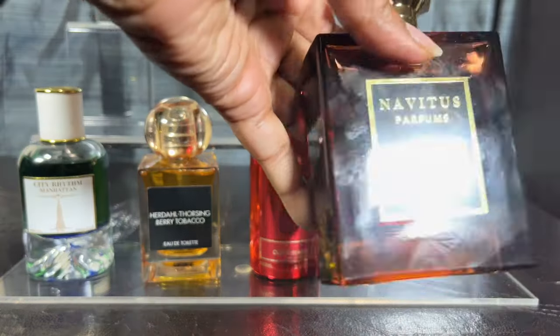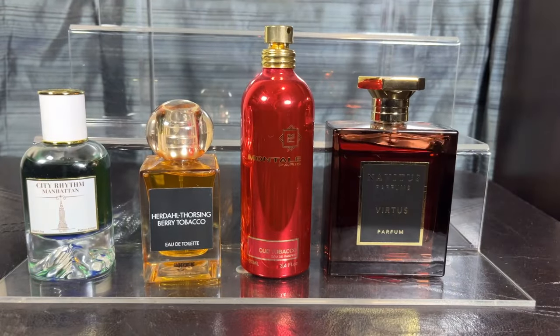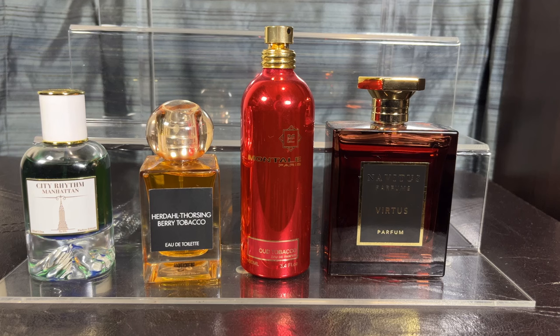This is by Navitus and it is called Vertice. Vertice is nutmeg, cardamom, bergamot, saffron, honey, and cinnamon. All of that is in that first burst, right? Then it turns into this fig, bees, waxy, honey base or heart of it. There's a mango note that is absolutely amazing in it, but the dry down is a vanilla tobacco with benzoin, latamine, and ambergris. Beautiful. Beautiful.